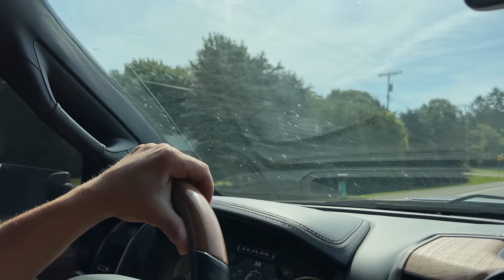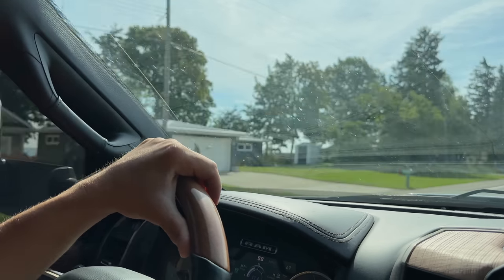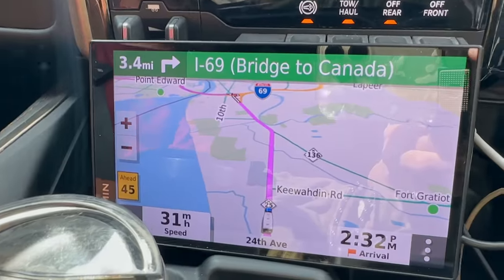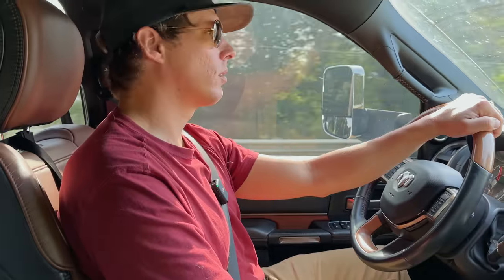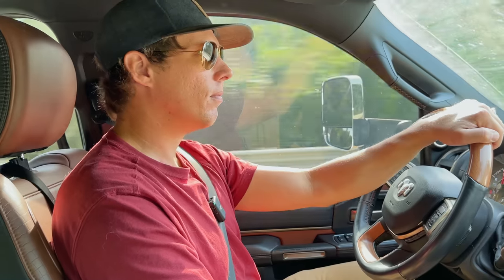A few more tips for you. Before you cross the border, you're going to want to make sure you download offline Google Maps. Our AT&T phones are supposed to work in Canada as well as Mexico, but you never know. So it's better to just have offline Google Maps downloaded. And you want to know where you're going because they probably will ask. Where are we going? Canada. That's all I know. And then you sound suspicious.